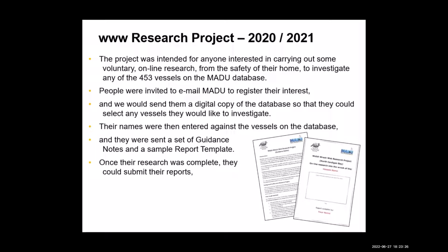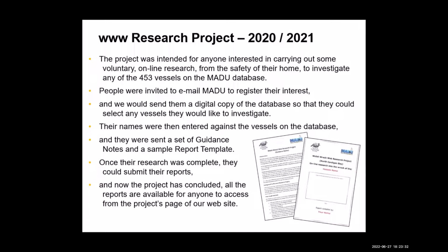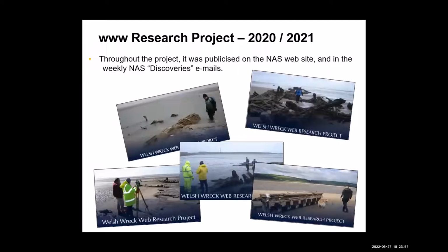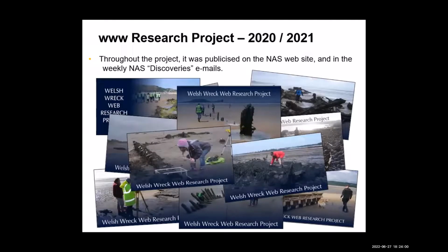So once the research was complete, they could then submit their reports, and we've now added all of those to the project page on our website. And as a sideline, any NAS members who engaged with this, who submitted a report, also gained some credits within the NAS membership towards future qualifications. So throughout the project, we publicized the whole event through the NAS site, through their weekly discoveries emails. And we used all these nice intertidal pictures of wreck sites in Wales to try and attract people's attention to the Welsh project.